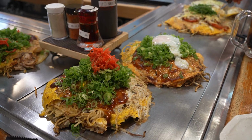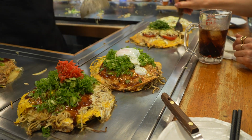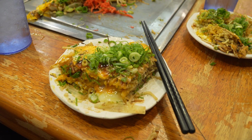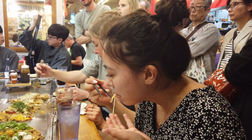Before coming to Japan, this was one of my top dishes that I wanted to try. Hiroshima okonomiyaki. After trying, I can say that this is one of my favorite Japanese foods. The flavor is so complex, with the sweetness of the okonomiyaki sauce to the saltiness of the meat and noodles. Each ingredient comes together to make, in my opinion, the perfect dish.